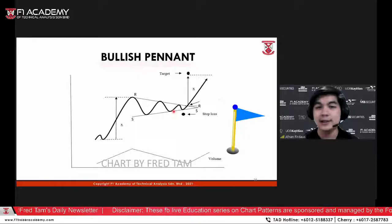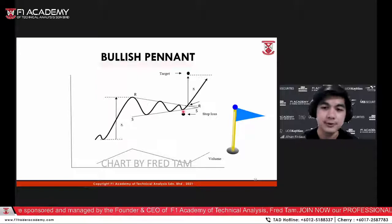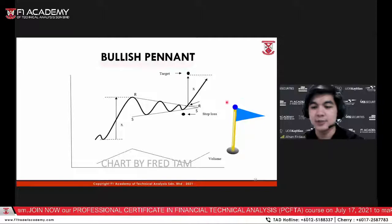So what about price target projection? For the flagpole here, take the vertical height, we call it X, and project it onto the breakout point. Stop loss can be below the previous low. In terms of volume, they're all very similar. At first, it's high. When it's consolidating, it's low volume. Upon breakout, again, high volume. So pennant, this is the bullish pennant, is how it looks.